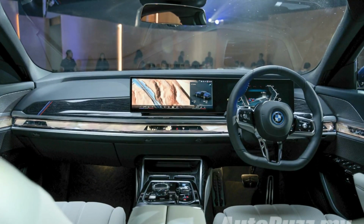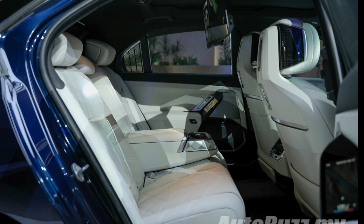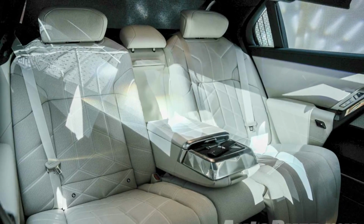Stopping a vehicle that weighs way over 2,700 kilograms is no easy task, but the i7 excels and does it in 36 meters, 118 feet. It should be noted that braking didn't seem to worsen with heavy use, which is rarely the case with such big and heavy vehicles.